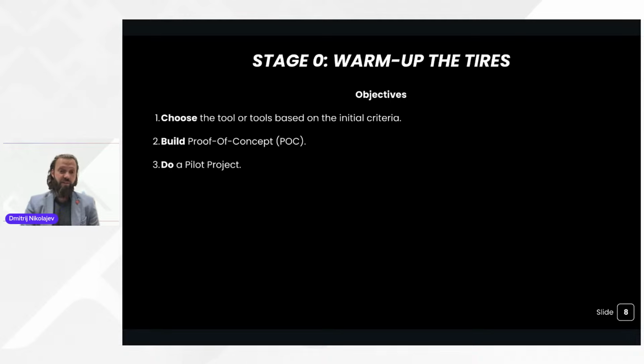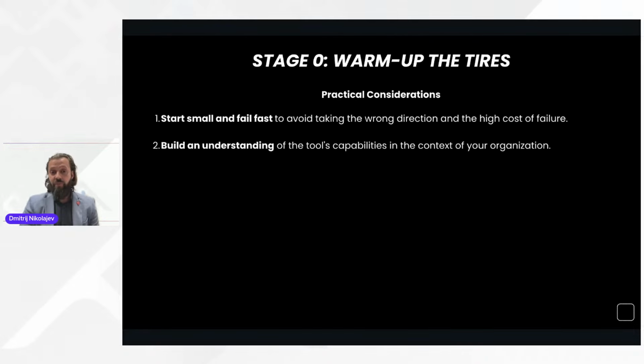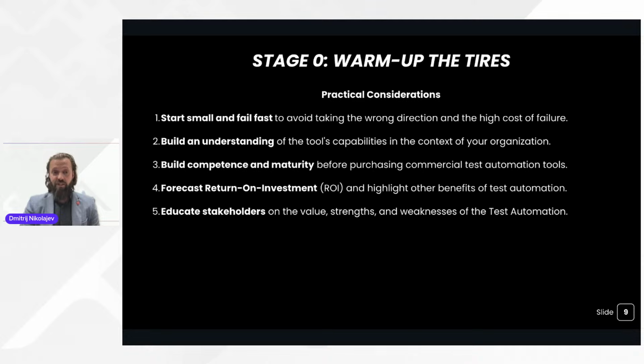Test different scenarios, different test cases, different approaches, depending on what the tool is capable of, to see how it is performing. And I have a third option, which I think is very important: not to stop with just a proof of concept, but actually do a pilot project. And here are the practical considerations why I think it is important to follow through these objectives.